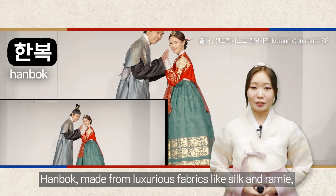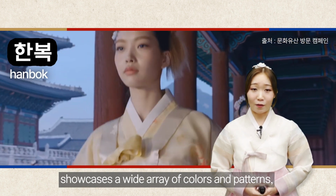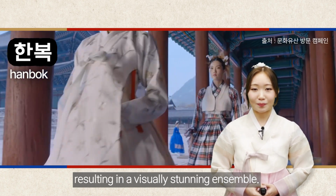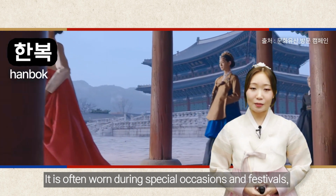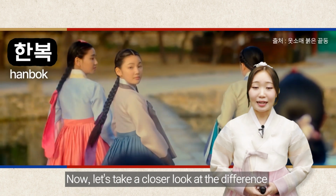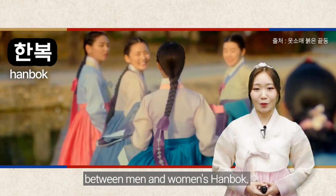Hanbok, made from luxurious fabrics like silk and rami, showcases a wide array of colors and patterns, resulting in a visually stunning ensemble. It is often worn during special occasions and festivals, symbolizing Korean etiquette and tradition. Now let's take a closer look at the difference between men's and women's hanbok.